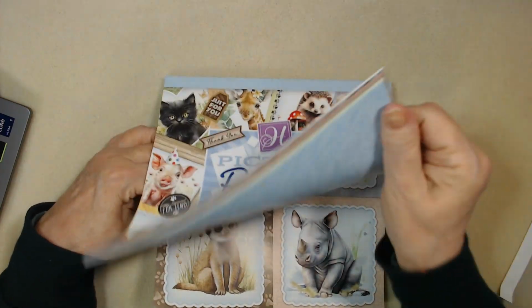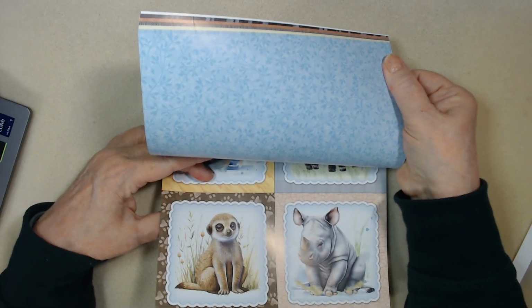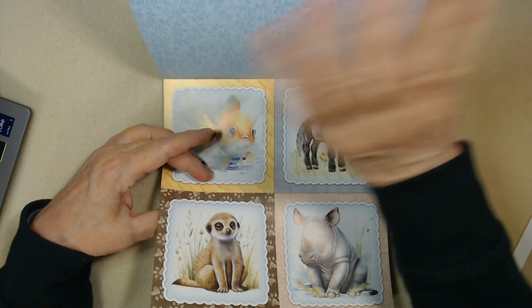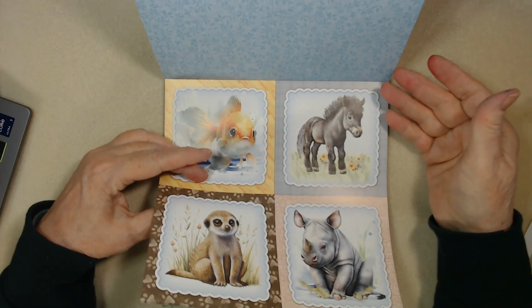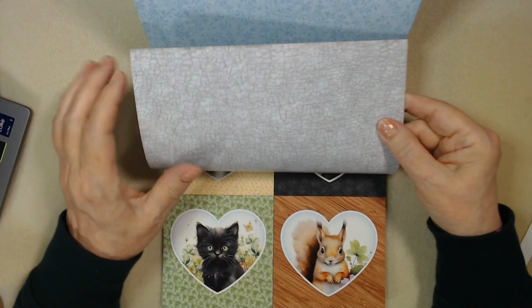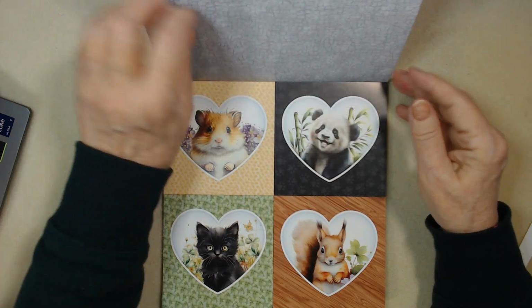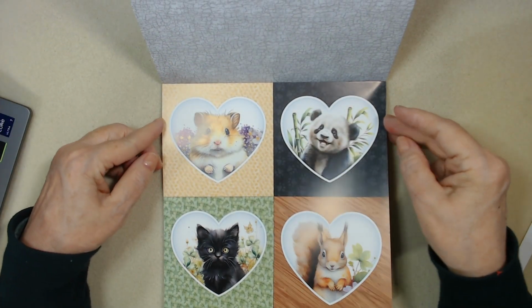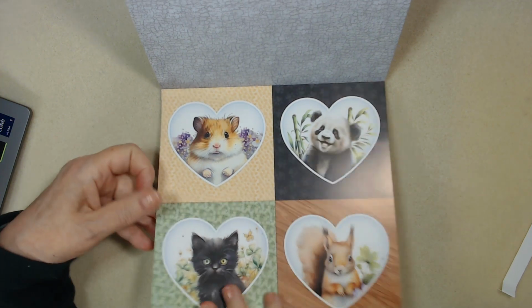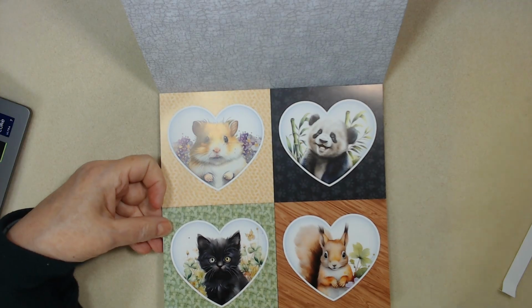Oh, and I forgot to show you the background on the back of the other one is this blue leafy. And that's nice because you get 4 of each, and if you don't want to use all the pictures, you can use a combination of the backs and the pictures, right? This will last me a long time because there's so many images. And look at the kitty in the heart.